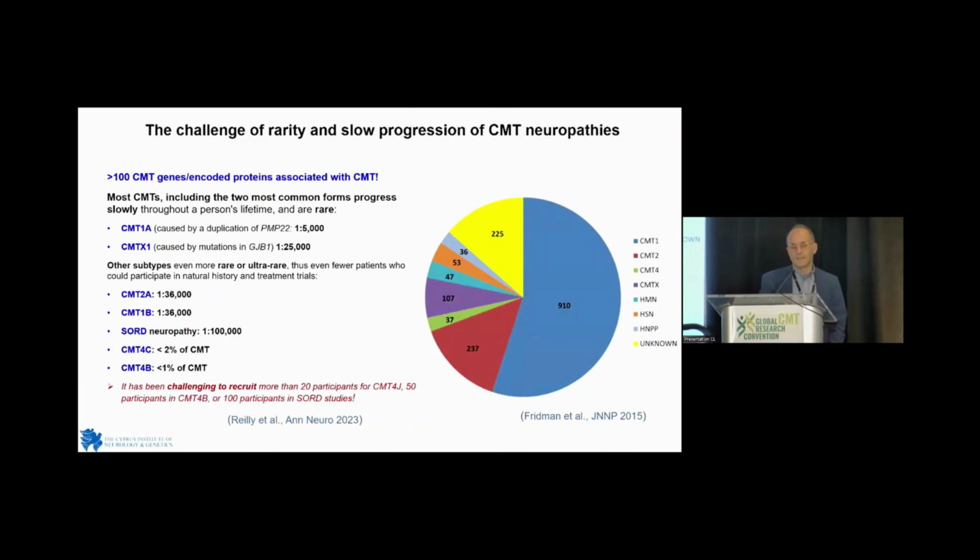So let's deal with the first challenge. The first challenge in developing treatments for CMT is the rarity. They're rare and slowly progressive. You see here that, for example, the most common type, CMT1A, affects 1 in 5,000 people. This is the estimated prevalence, maybe under-recognized in some places. The second most common, CMT1X, affects 1 in 25,000 people. And from there and further down, they become even more rare.